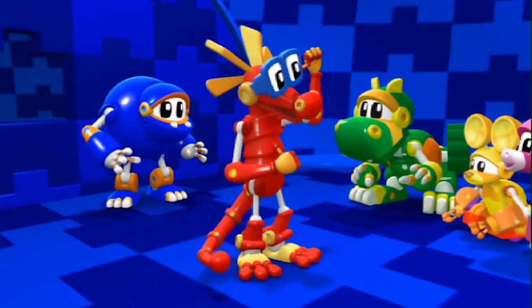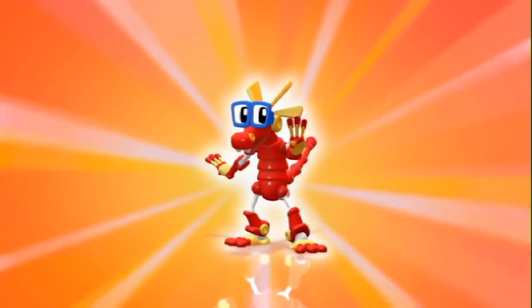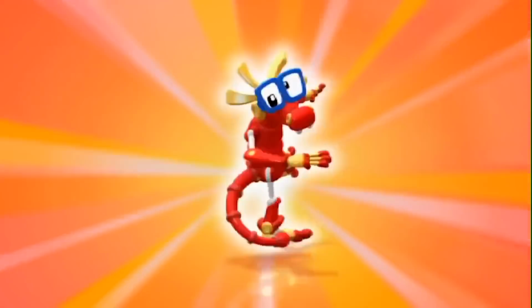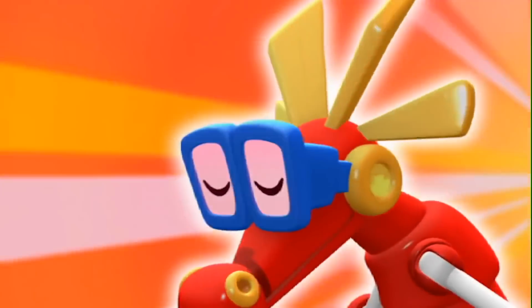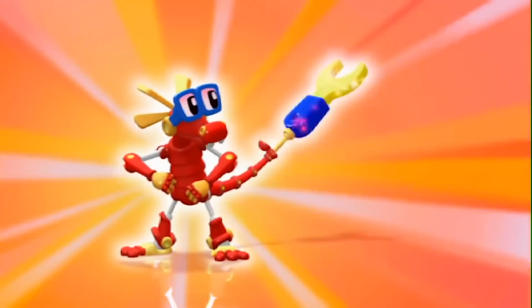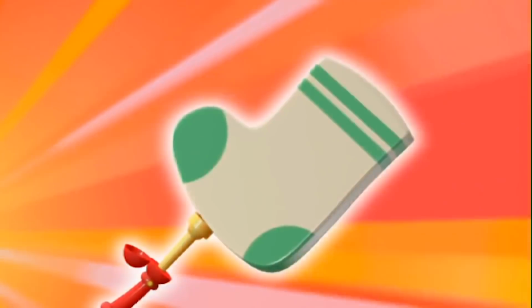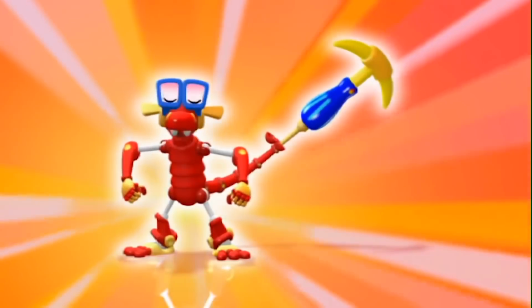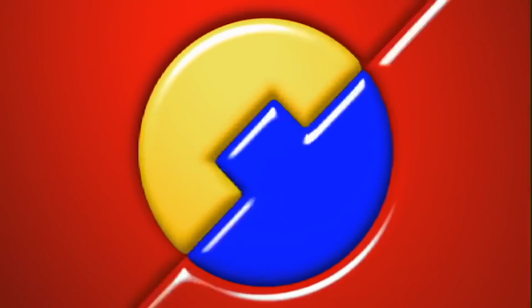I'm the Animal Mechanical for this job, Komodo! One mighty Mechana pickaxe to the rescue!